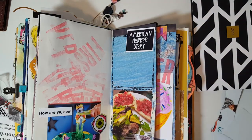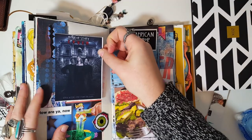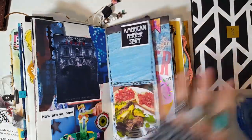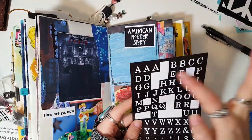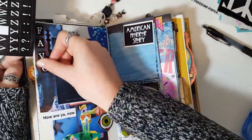So I'm just kind of taking some scrap paper and collaging it on there, just again to fill up space and to get all the things in my journal. Again, using more of those letter stickers. I have no idea where they came from. I think somebody sent them to me, but I just wanted to make sure I could spell out the word favorite because that was my favorite season at the time.